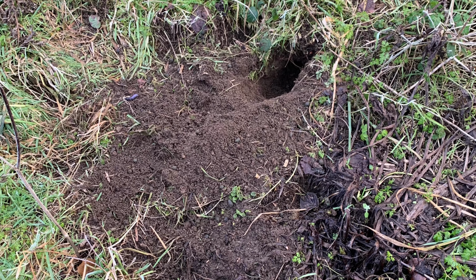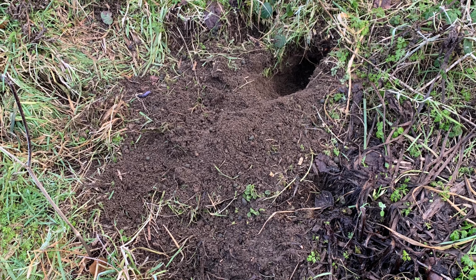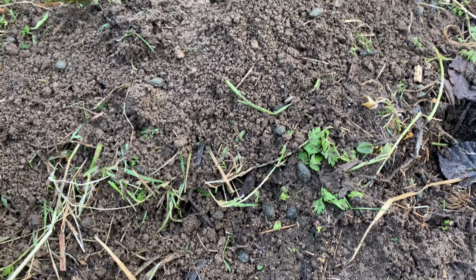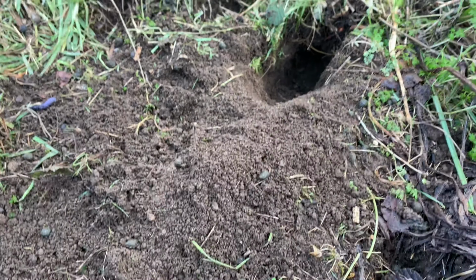And last but not least, we've got the rabbits. This is a fresh hole that's been dug in the last few days, and as you can see, some droppings leading into the hole.